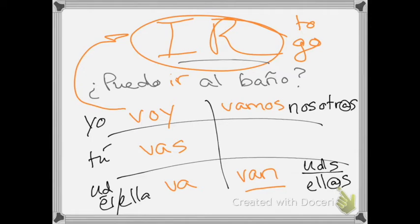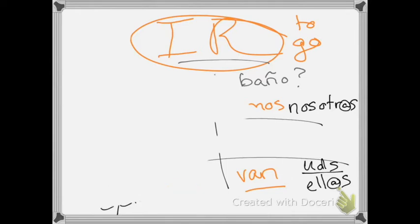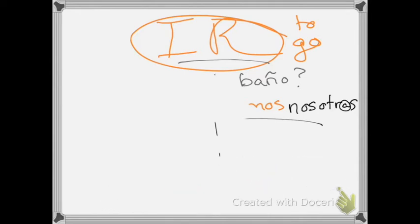So how do we use ir? How are we going to use this in context? Well, ir is one of the most used verbs because it means to go. And we use to go in more cases than just to say, I'm going somewhere, you're going somewhere. We also use to go to talk about the future, okay? Now, there is a future tense in Spanish that we can use to say the word will, but we can also just use ir to say that I'm going to do something, all right?